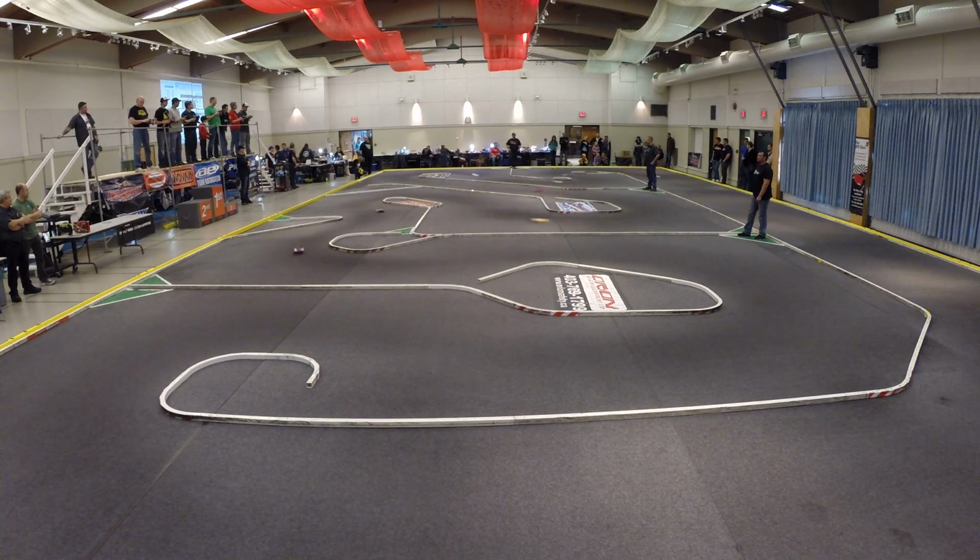20 seconds to go. Glenn still holding that 1 straightaway lead over Stuart. 2.1 seconds. 5 seconds.